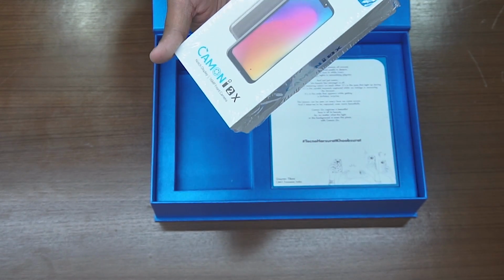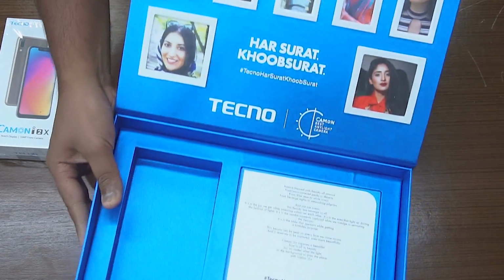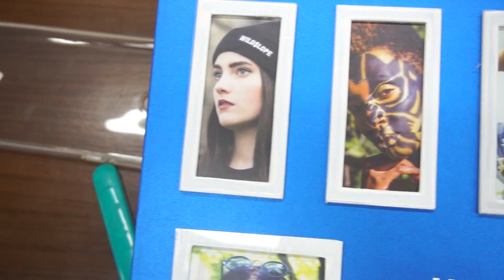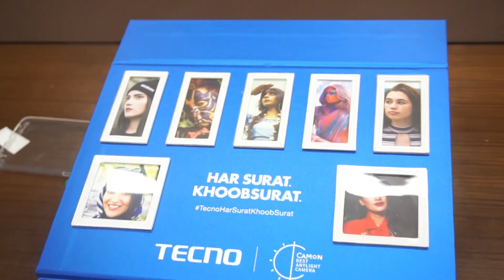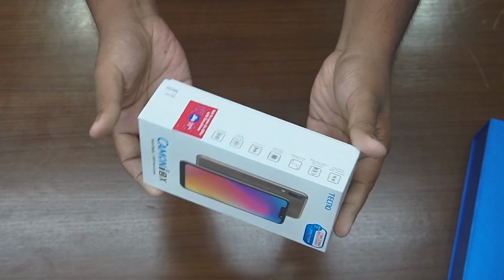So I think you can see that there's a notch here. The box looks cool and all. You can see there are pictures, so we'll show you more beautiful B-rolls of this box. So let's keep this box aside and let's unbox our Tecno Camon iX2.